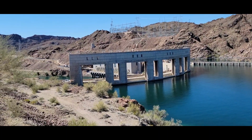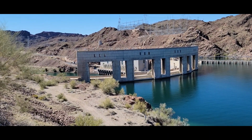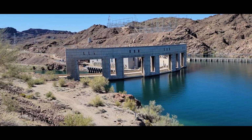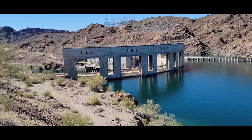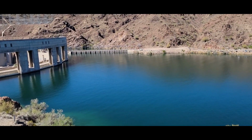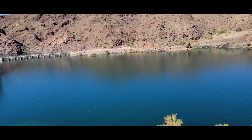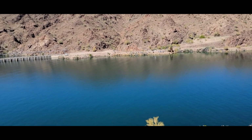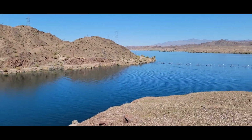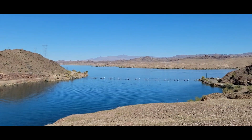Okay, we just came across the Parker Dam. Beautiful out here today. If you're riding for the Parker Bike Week right now, bring a rag and something to clean your visor because there's a lot of bugs. I'm getting pelted with bugs. I got to clean my visor already. There's Lake Havasu.